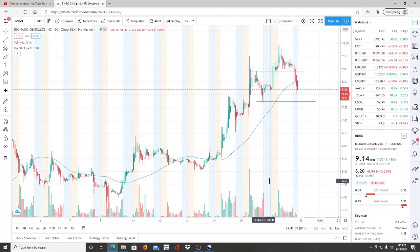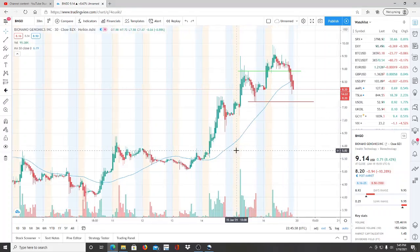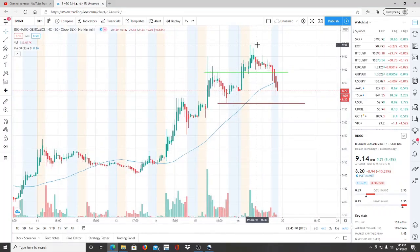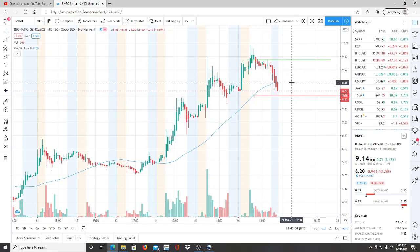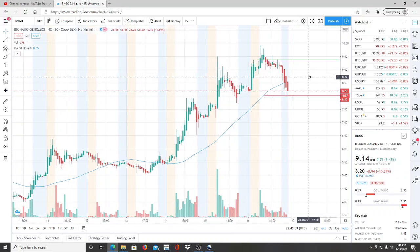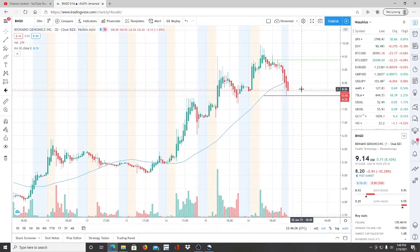So Bionano Genomics Inc. went ahead, broke through resistance, reached newer highs of 9.94, and dipped quickly after that. That's a quick dip right there. That's some profit taking. Real quick, hitting lows here of about 8.02, which is our support. We're going to look at that in just a moment. But the 50-day moving average is 8.55. As long as we're below it, we're in bearish territory. The moment we're above it, we're in bullish territory. I want every single investor to be aware of that. And we're currently sitting at 8.20.